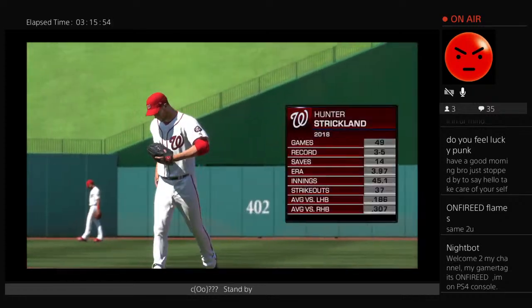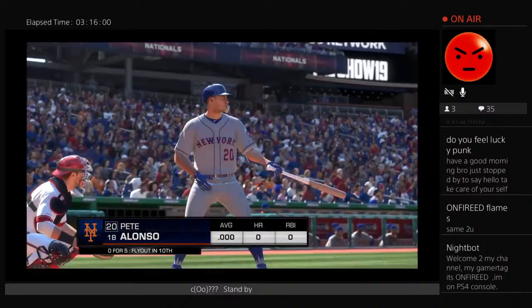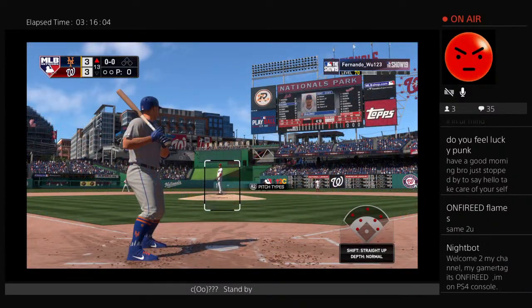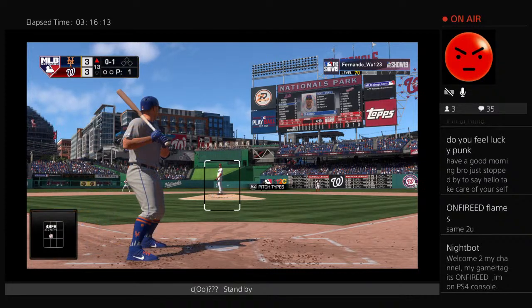Hunter Strickland takes the hill now to begin the lucky 13th inning. Up next will be the power bat of Peter Alonso, attempting to, as they say, get off the schneid here. 0 for 5 so far. Here's the first pitch to him. There's a fastball right down Broadway, taken for a strike.